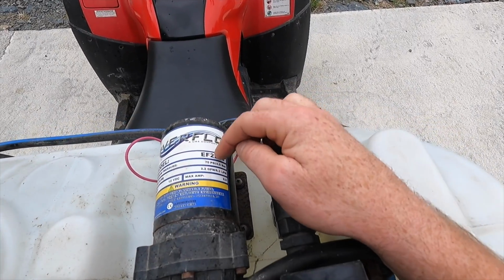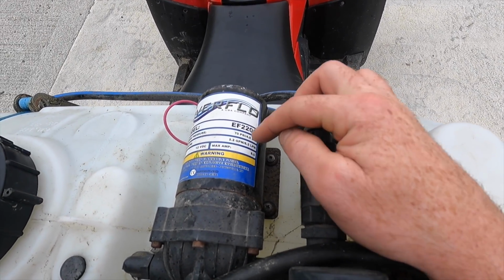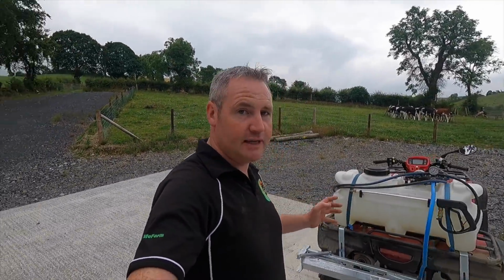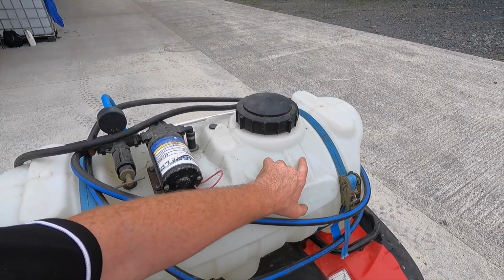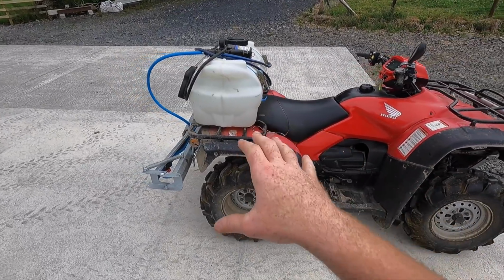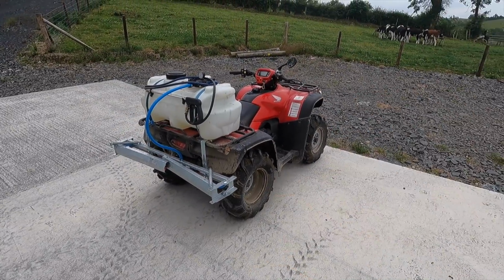This one here is 70 psi, 4.5 bar, and 8.3 litres per minute. 12 volt obviously, so not an expensive spot sprayer. Actually quite a cheap one when I went to buy it. I can't remember exactly what it cost, but it wasn't expensive. So it holds 25 gallons, so it's big enough for the back of this quad. I wouldn't like to put anything any bigger on the back of it because it'd be just too much. You can see the way the quad is down a little bit now, and especially when I get up on it as well, it's going to be even further down.